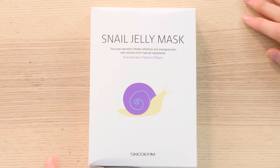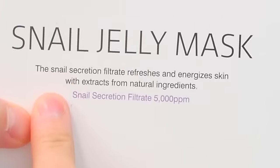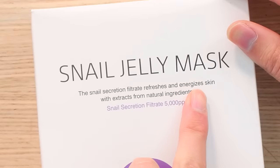Let's get into the first wish product right now, which is this snail jelly mask. What? Okay, now you've used a face mask before, right? Yeah, we have for the show. But this one is made from real snail jelly. What? It's made from snail secretion. Dude, it's got 5,000 ppm of snail secretion. What? Apparently, this is supposed to refresh and energize your skin.